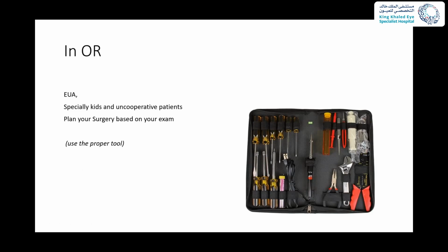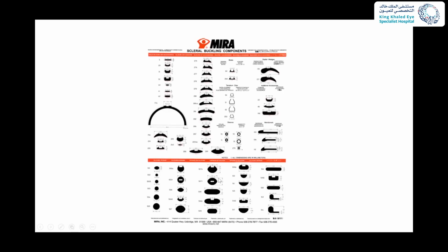You know that if you want to repair something, usually there is a tool, and tools come in different sizes, different shapes, and for different uses. The same as buckles. Imagine all these are kinds of scleral buckling: sponges, silicone bands, different sizes, different shapes. You can choose any one of them according to your need and the pathology that you want to manage.